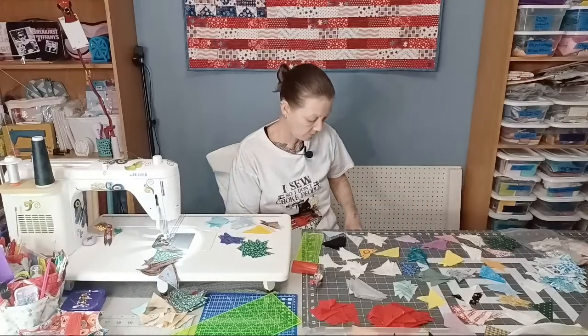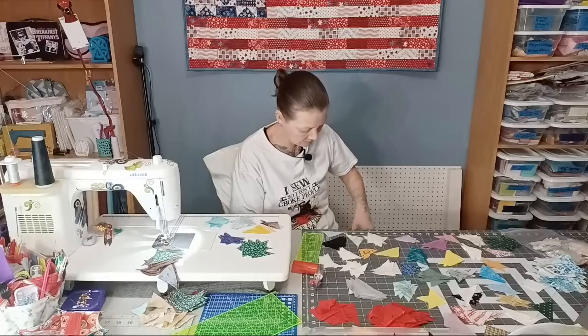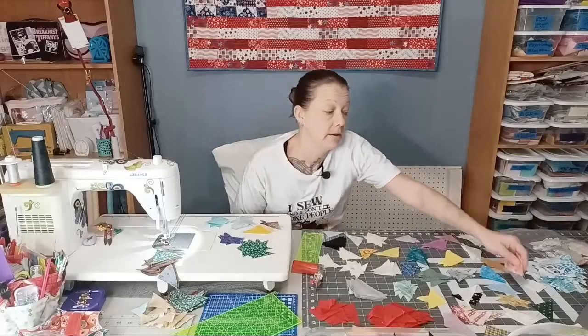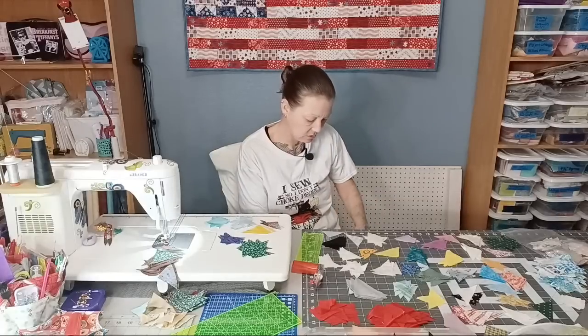Okay, can I hand piece a legit kit? That's a paper piece kit. I don't know how to do a paper piece kit by hand at all, and I don't think the legit kits were designed to be done by hand.